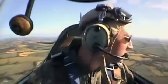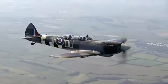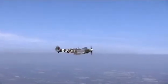Okay, so oil pressure is good. Ground temp is good. Oil temperature, please. 80, so that's okay, fine. And fuel. Just veer a little bit to the right, just a fraction. Bit to the right. Okay.